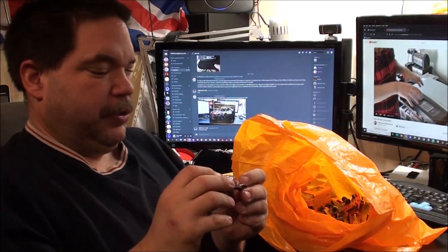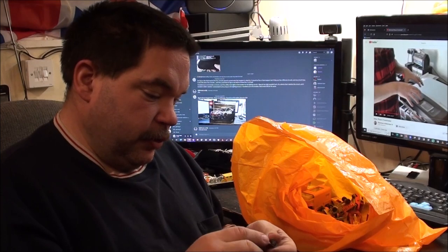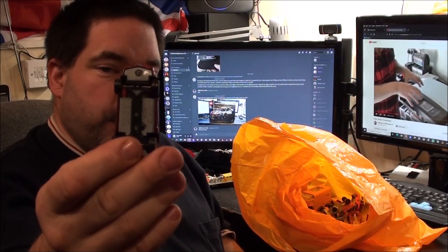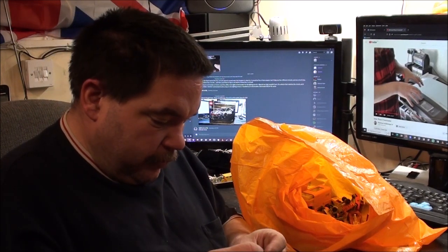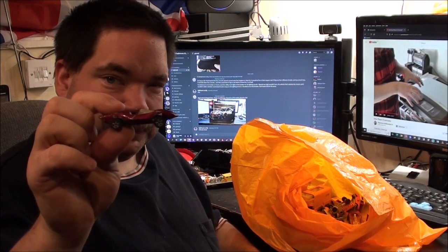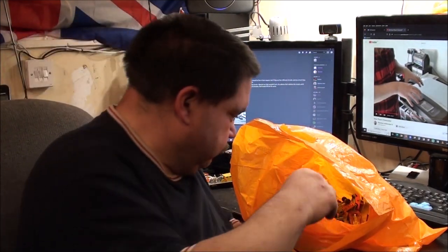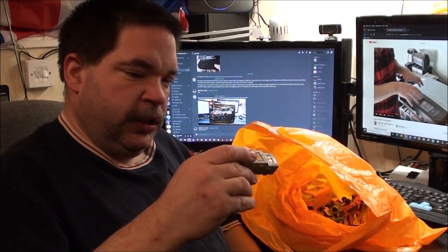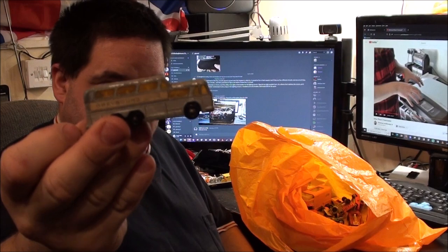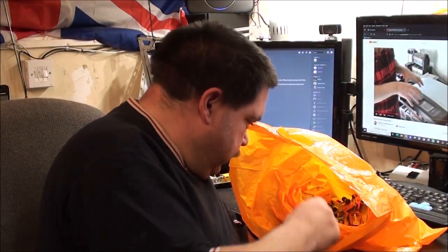What's this one? Oh, that's a little Corgi Rockets. You can take the wheelbase off. I don't know what the point of that was, but you can do it. And I've got quite a few different Corgi Rockets, I just didn't have this one. That one I'm going to put in the for sale box because I've got a few of these, and the others are in way better condition.